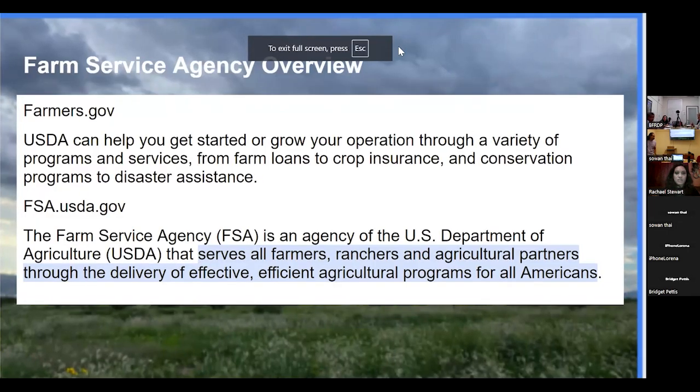On farmers.gov, it helps you get started and grow your operation through a variety of programs and services, from farm loans to crop insurance and conservation programs to disaster assistance. FSA.USDA.gov is the Farm Service Agency, also known as FSA, an agency of the U.S. Department of Agriculture, the USDA, that serves all farmers and ranchers and agricultural partners through the delivery of effective ag programs for all Americans.